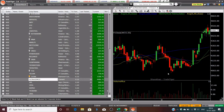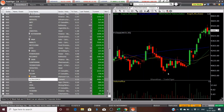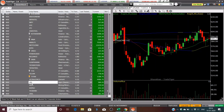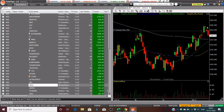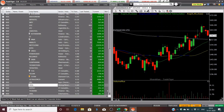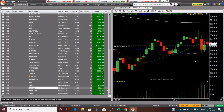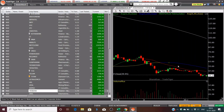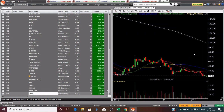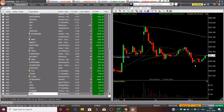Ultratech Cement is not giving an entry. It can be sideways for a few days. No entry, UPL. You can see the wicks for these three candles. This is a short candidate, but there is support at this level, so you have to be cautious here. Wipro again sideways, base candle, base candle. There's no trade there. Yes Bank, please avoid this stock.